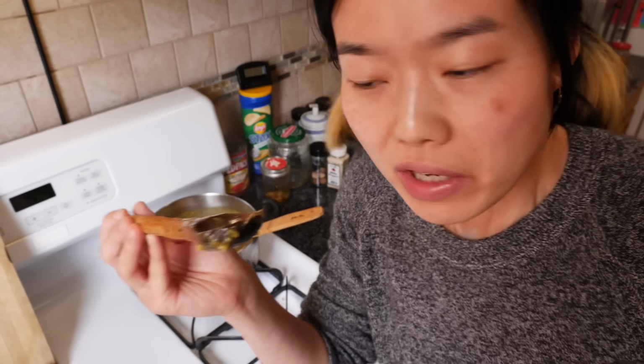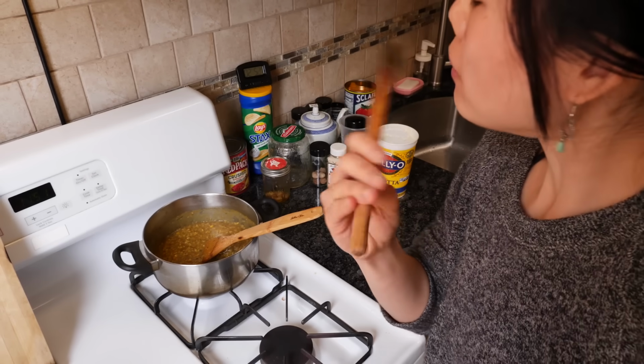Oh, I can't feel my tongue anymore. That was a mistake. But I think it tastes good. A little bit spicy. Not really sure why it's spicy. Maybe the black pepper, or did I put something in that I don't remember?